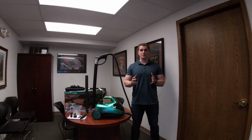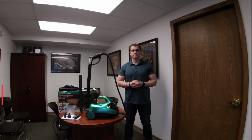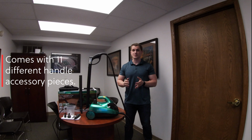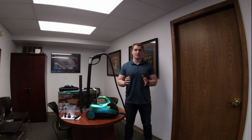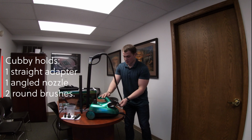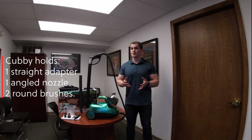So now that we've talked about the powerful uses of steam, let's go over the Hercules Vapor Scrub Steam Cleaner. As you can see, this machine does come with a lot of accessories for any kind of area that you're trying to clean. And one thing I like especially about this machine is it has a cubby in the front here that holds some of the smaller pieces that'll help you not lose them.